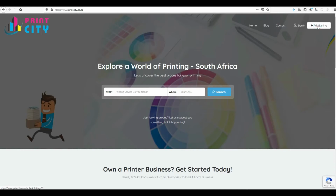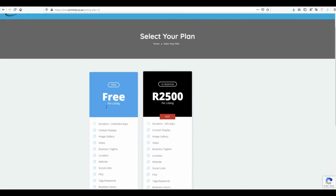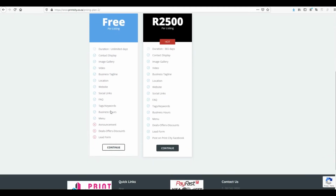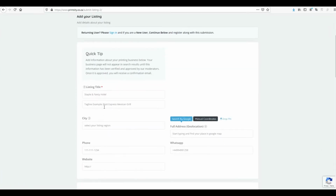To add your print business, click Add Listing. You can then select between a free or paid listing. Then fill out your company details. The more information you provide, the better your listing will rank.